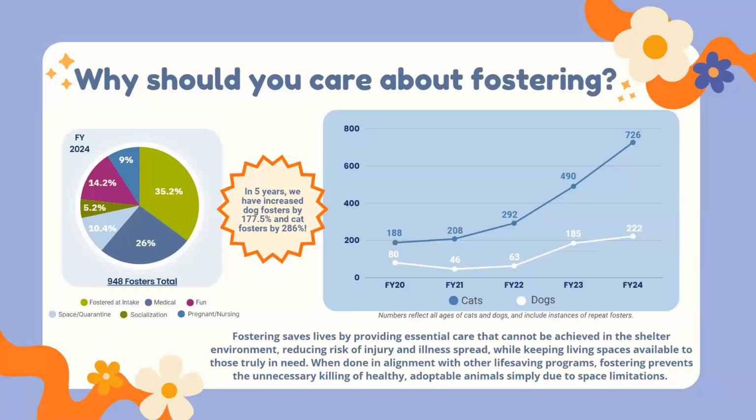They're going to be puppies and kittens that literally cannot survive without some type of adult, whether it's their actual dog or cat mom or human parent helping them. It provides essential care that cannot be achieved in the shelter environment. It reduces the risk of injury and illness spread, while also keeping living spaces available to those who truly need to come in. So foster parents become an extension of our capacity. And when it's done in alignment with other life-saving programs, it can end the unnecessary killing of healthy adoptable animals simply due to space limitations. And we say the unnecessary killing of healthy animals because that is what it is.